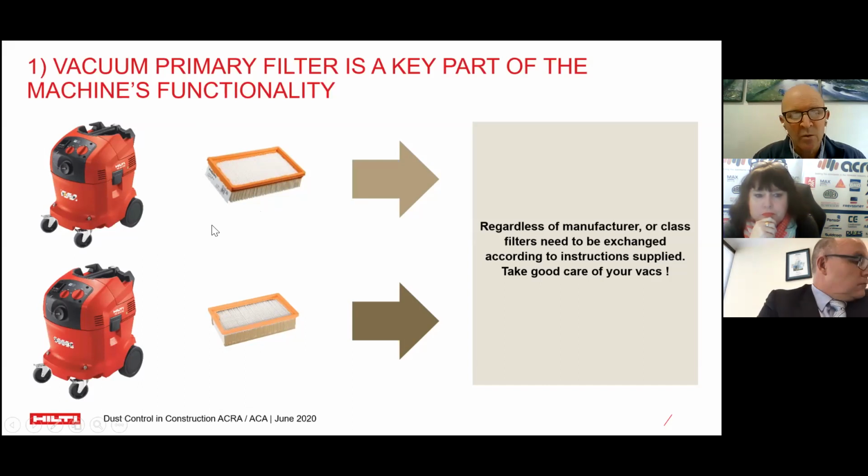And indeed, when we get vacuum cleaners into our repair center, the vast majority of occasions, they need a repair because their filter has never been replaced, and dust-laden air is just clearly flowing through the vacuum cleaner and damaging the electronics and the motors. So it's an important element to keep a hold of.